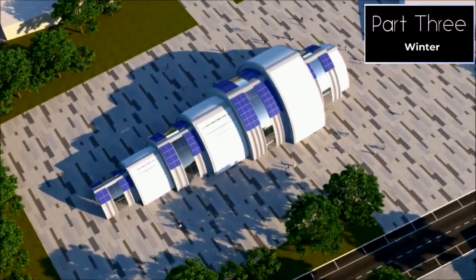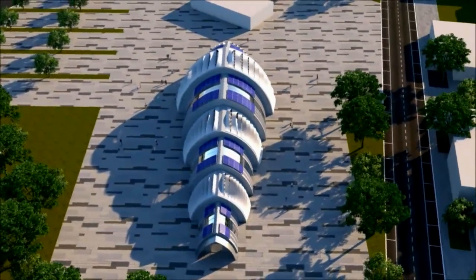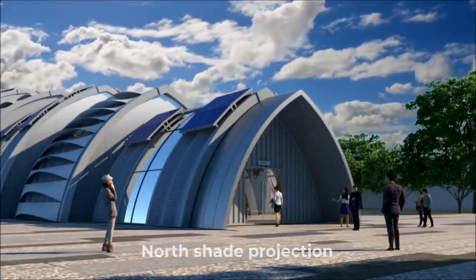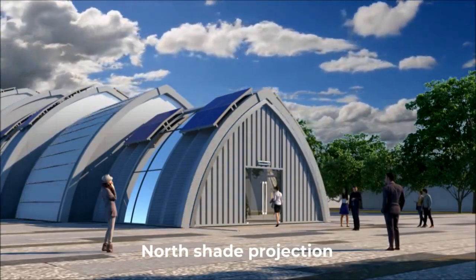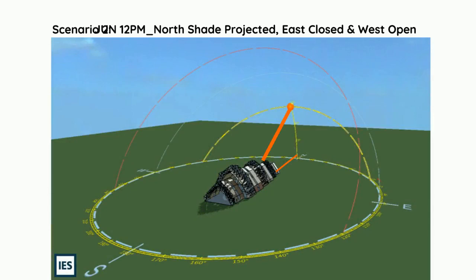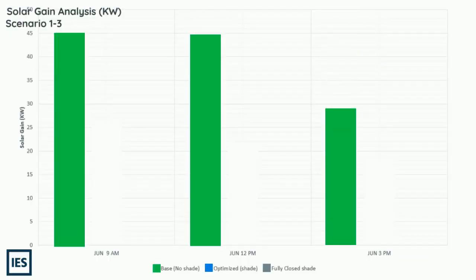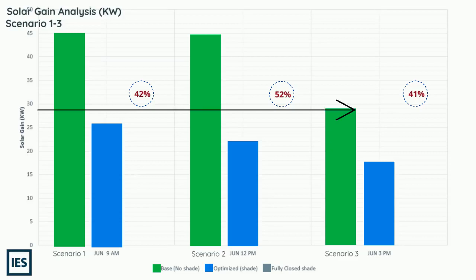Part 3. Winter. In the winter season, the openings are controlled according to determined angles. We have noticed major reductions in solar gains and air temperatures for scenarios 1 to 3. As an example, for scenario 3, in June at 3 p.m., solar gain for the base case was 29 kilowatts and the improved case is 17 kilowatts.